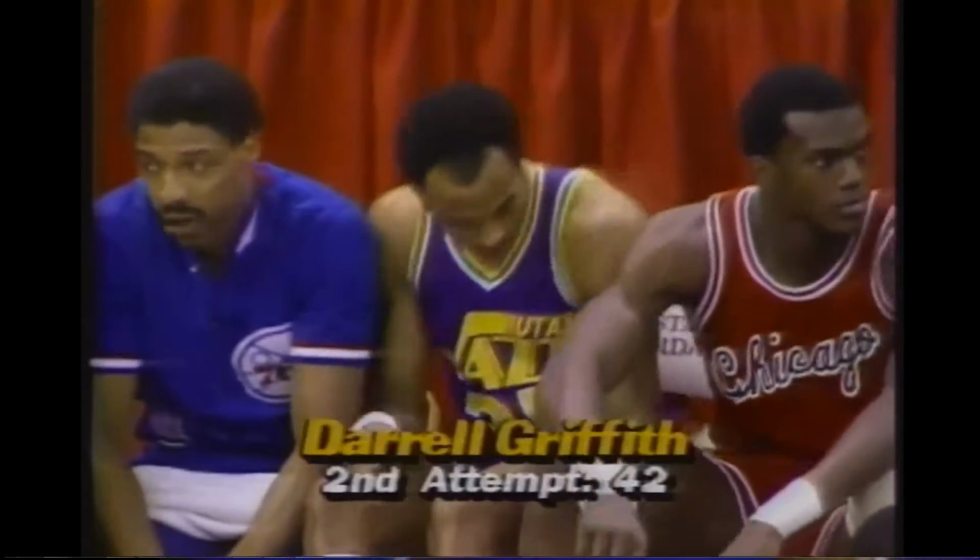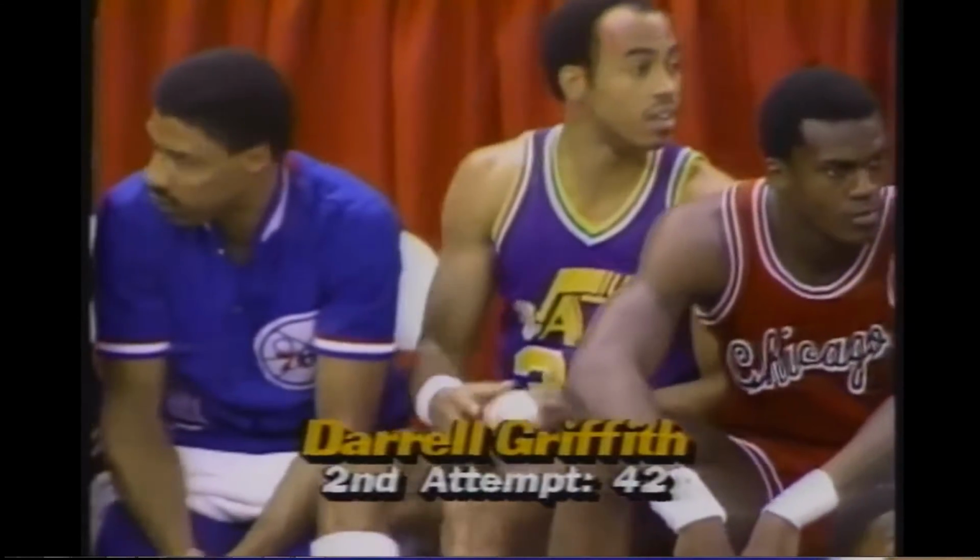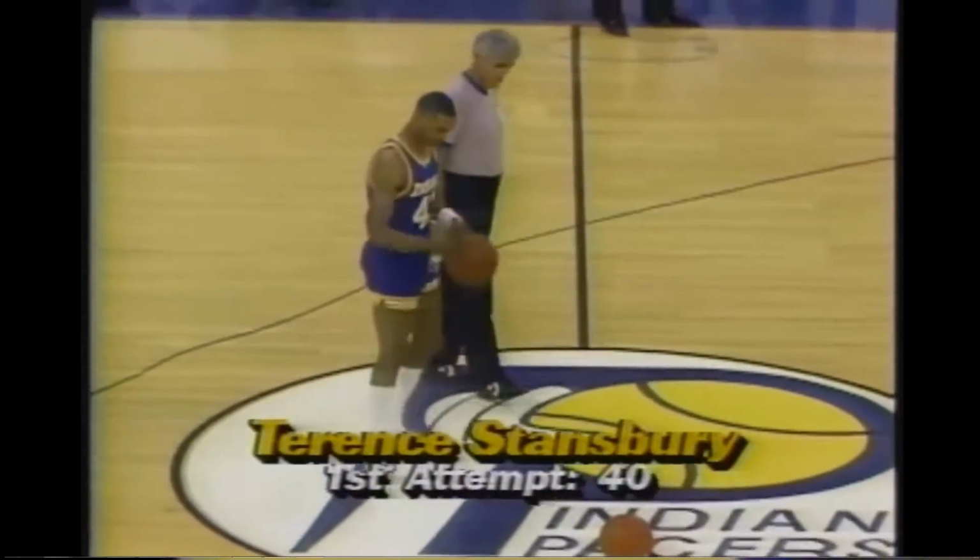What a beauty, a reverse two-handed while passing the basket. He stuffs it down backwards. Now, a guy at 6'4" to be able to do this is something else. He did some stuff in the air, as you can see. That's Dr. Dunkenstein of the Utah Jazz, Darrell Griffith. He's averaging 22 points a game on the year. So Griffith looks up at his score.